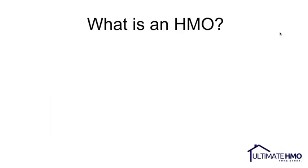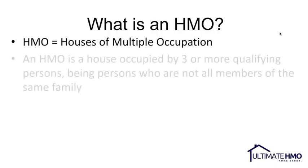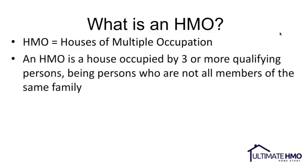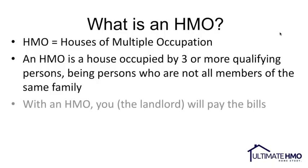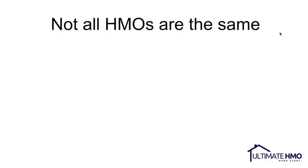So let's go back to the basics. After all, this is 101 training. What is an HMO? An HMO, house of multiple occupation, is a house occupied by 3 or more qualifying persons, i.e. persons who are not all the same family. And with an HMO, you, the landlord, will generally pay the bills. In a normal single-let property, the tenant pays the bills, but with an HMO you pay the bills, and you make a much, much higher income than with single-let properties.